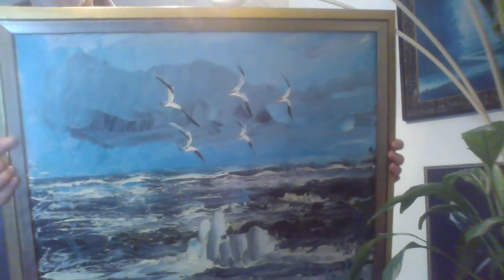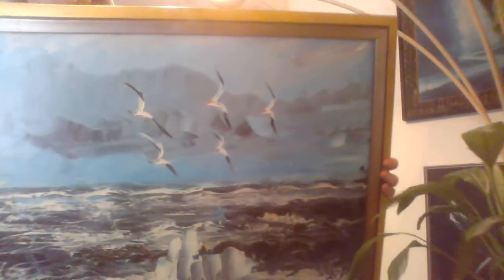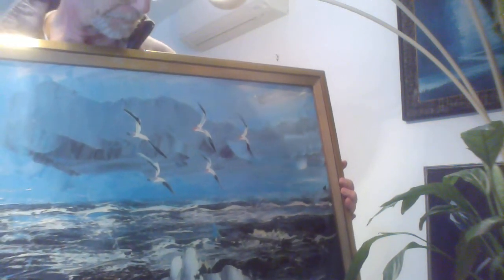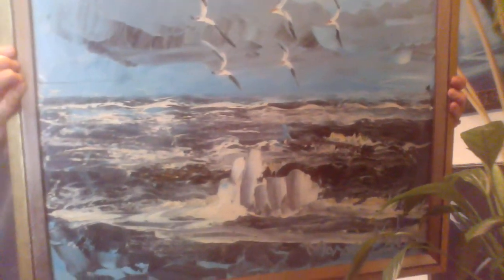But it's a great piece. I love the colors, I love the activeness of it, and the birds are the seagulls, which are very easily done. But it's a very heavy palette on the seashore, on the sea water. And I think this is a fantastic piece.